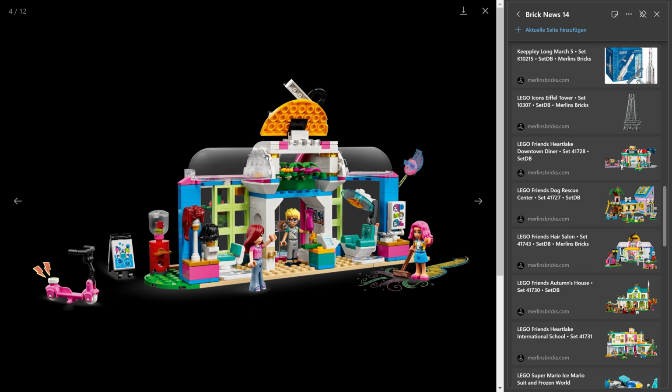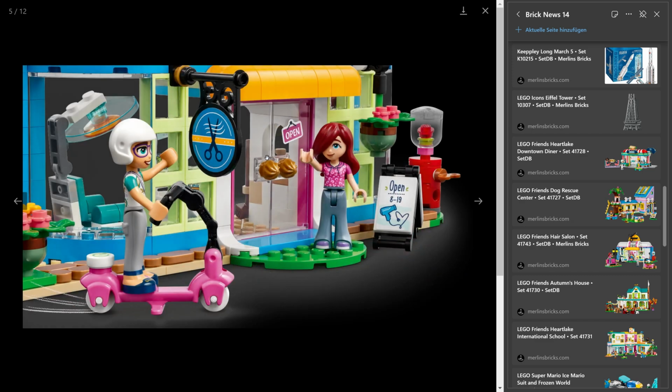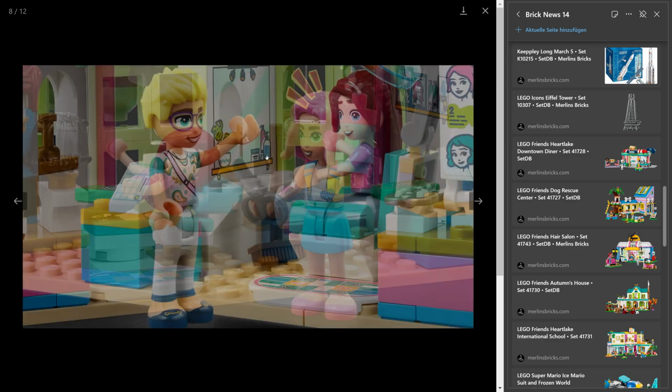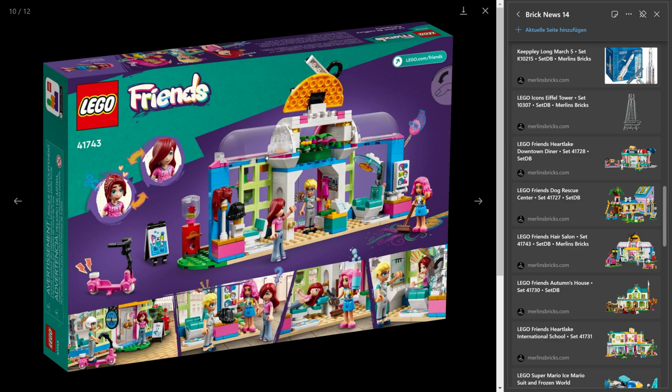I'm usually not a big fan of large trans clear panels, which is what we have here, right? Because they just look so messed up after a couple of months of regular playing with it and being in the kids' room and everything. So yeah, I'm not sure what I think about this one. From my point of view, it's also not enough stuff to build, quite honestly.